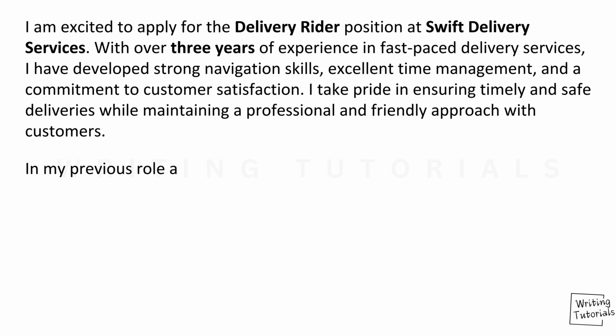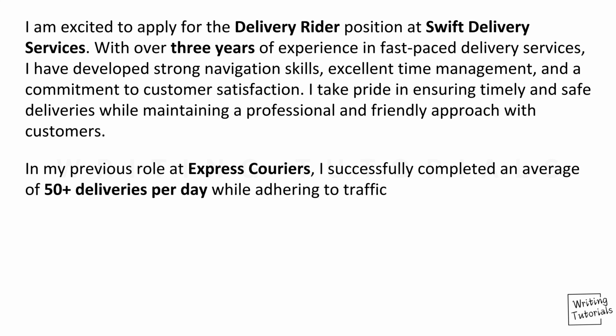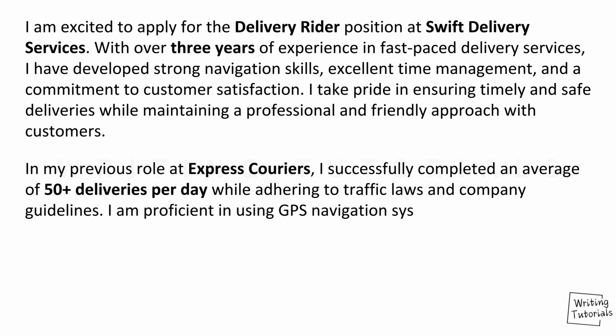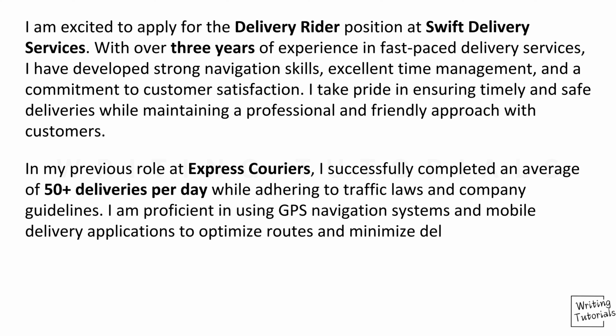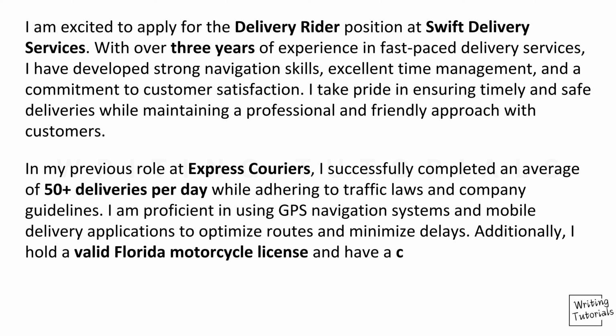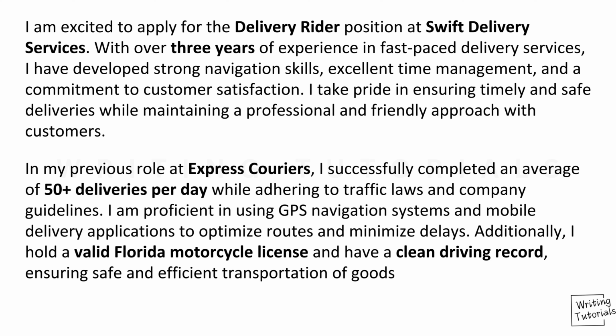Step 7. The second paragraph, showcasing your skills and experience. The next paragraph expands on your past experience and technical skills. In my previous role at Express Couriers, I successfully completed an average of 50+ deliveries per day while adhering to traffic laws and company guidelines. I am proficient in using GPS navigation systems and mobile delivery applications to optimize routes and minimize delays. Additionally, I hold a valid Florida motorcycle license and have a clean driving record, ensuring safe and efficient transportation of goods.